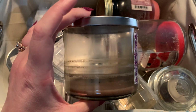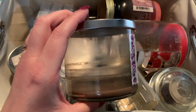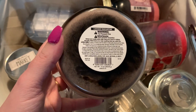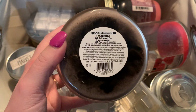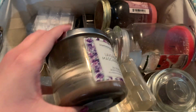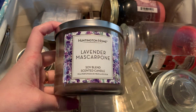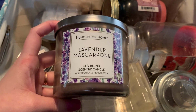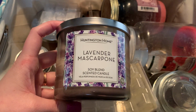So I burned it all the way down there. I stopped it there. I was just so over it because, as you could tell, look at all the soot in that candle. She was a dirty birdie. So she smelled really good at first. I can't complain because of the price point. Really good price point on these. But she was smelly at the end. And not a good smelly.